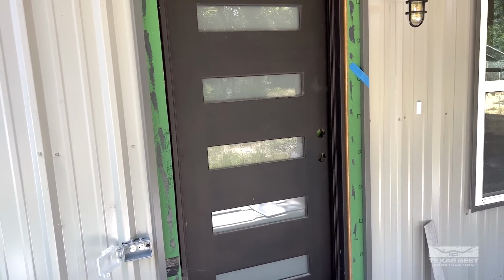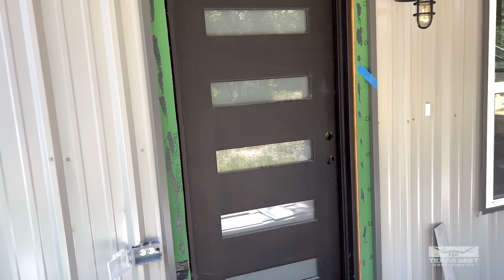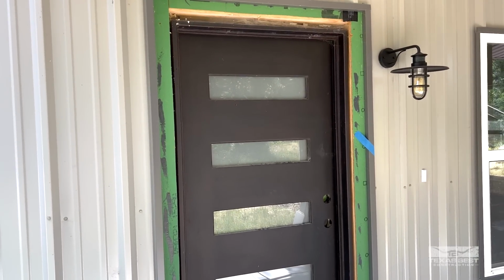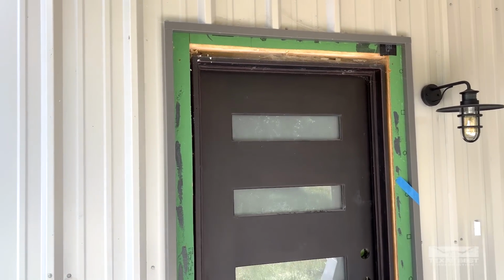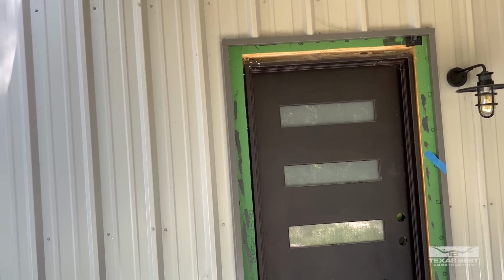In this case, we don't have the trim on, but once this is all final trimmed out, we've got a little bit more insulation and stuff like that we'll be adding right there, as well as some seal tape and some of the other things that we'll use there.